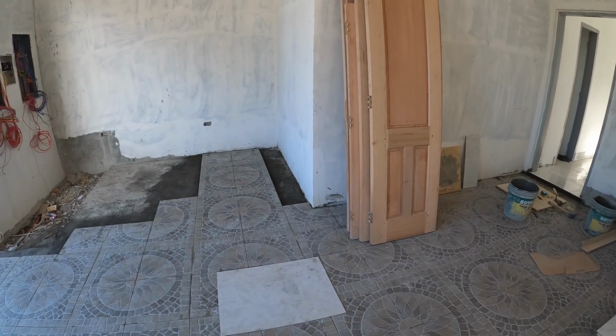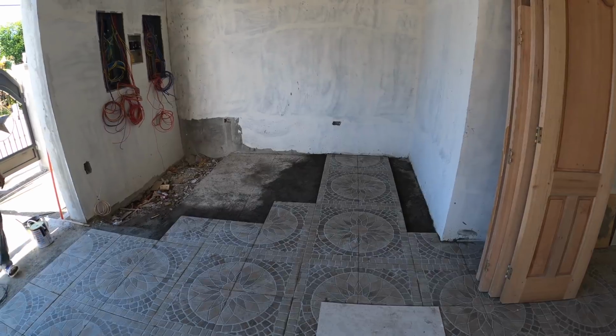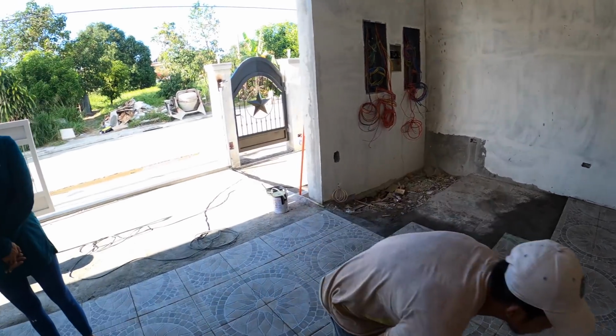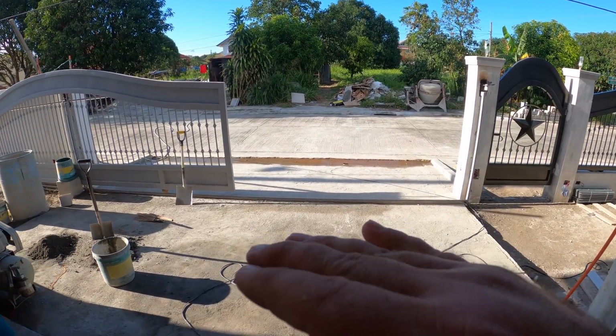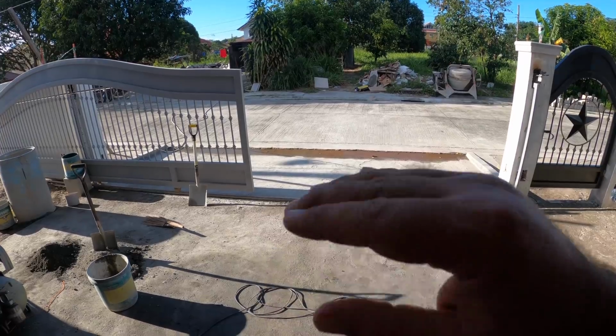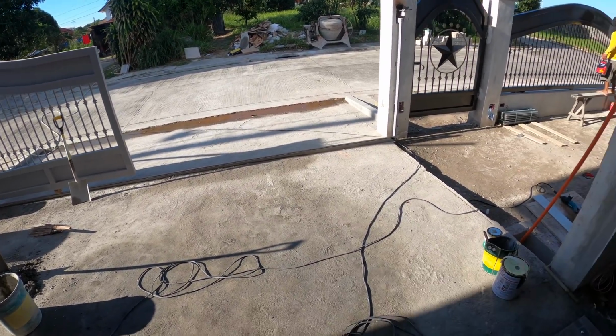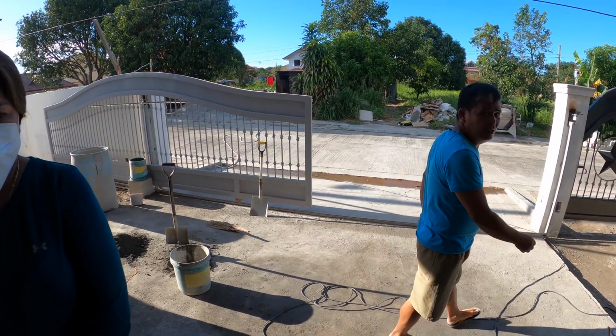All right, we're getting started with the other side over here, getting the tile going. Like I mentioned earlier in the video, when the engineer was out, he did decide, we can talk to him, and we all came to the same conclusion. We're going to go ahead and go all the way to the street with this tile here. So all the way out to the street.